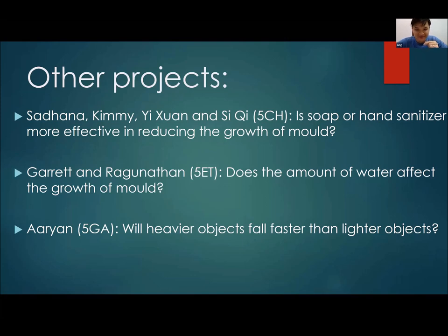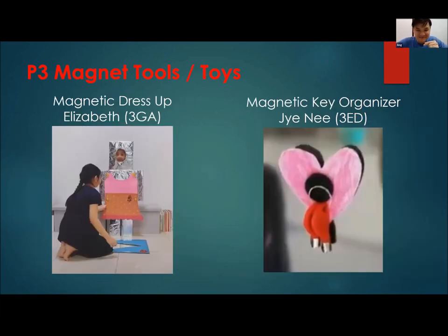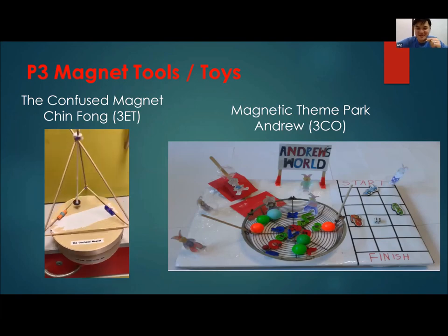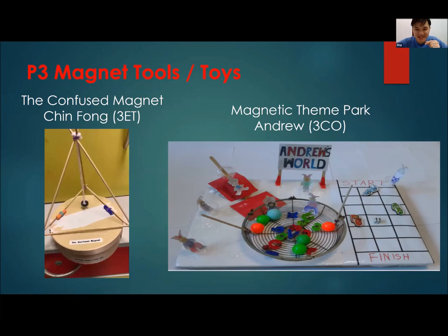The P5s as well. Some of the things included COVID, whether it's making soap or hand sanitizer more effective. And of course, not forgetting our P3s with their wonderful ideas of magnet tools and toys, like Spider-Man wannabe sets, social distance soccer, magnetic dress up, a magnetic key organizer. So you are interested, right? The confused magnet, even a magnetic theme park. You can see that there are many magnetic toys inside the theme park.